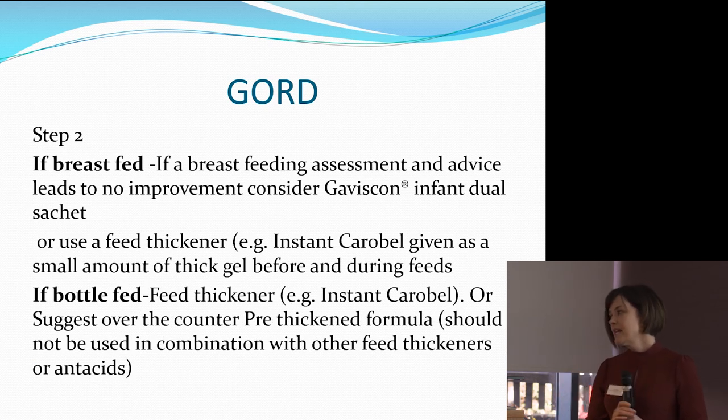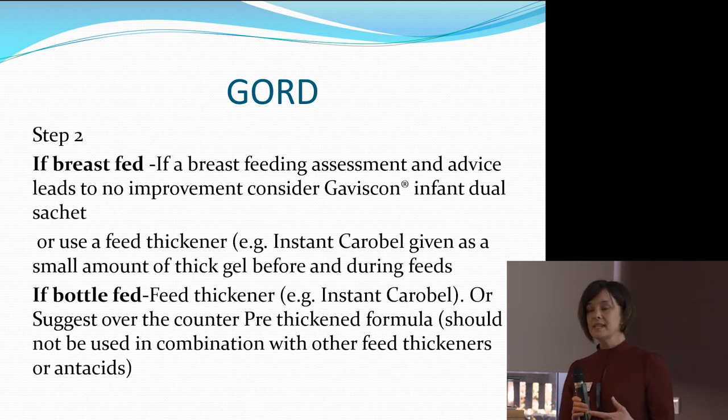If a baby is breastfed and they were still seeing symptoms after that advice, we may then be considering Gaviscon or using a feed thickener such as Instant Carobel. It's a bit more difficult in breastfed babies to do that, but you can give a small amount as a gel before and during feeds. And certainly that can be used in bottle-fed infants. Or you could suggest an over-the-counter pre-thickened formula. But you wouldn't use these in conjunction with an antacid because they both act as thickening agents.